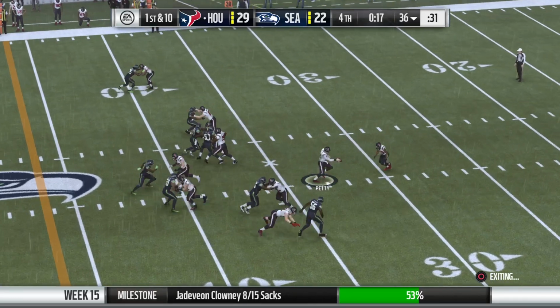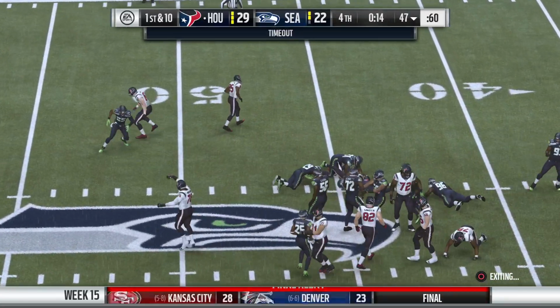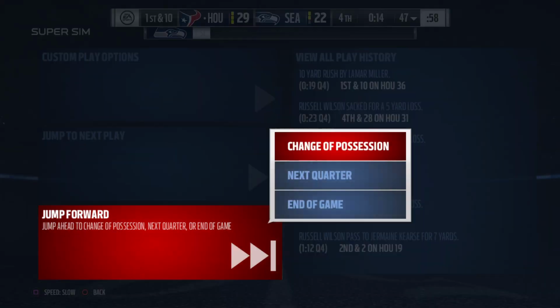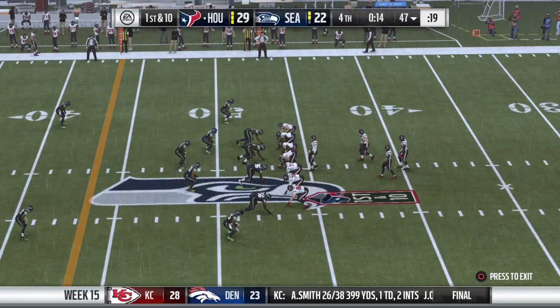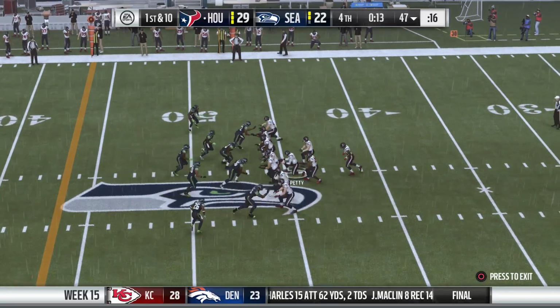Let's run this clock out. No chance on that fourth down. Lamar Miller picks up a huge gain. This is pretty much over. I don't know why they're calling timeout here. That's a 10-yard rush by Lamar Miller. And they're going to kneel it, as they should. Down to a knee here.